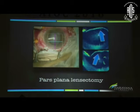in this particular case. It also is very helpful during pars plana lensectomy, because the anterior segment details are very well delineated on MIOCT, and it also helps to monitor and keep an intact anterior capsule to allow for placement of an IOL at a later stage.